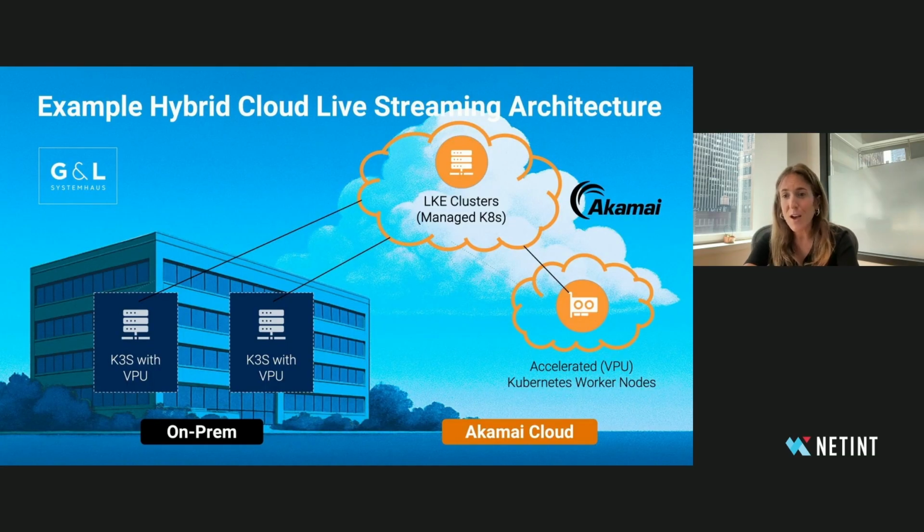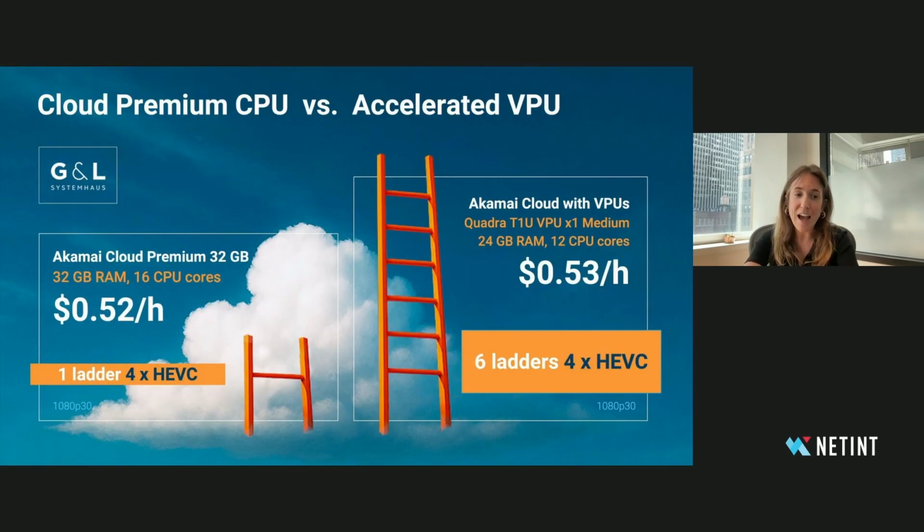Speaking of Europe, I would love to talk a little bit about this great example from one of our partners in Europe, G&L System House. They were one of those customers who was using VPUs on-prem, and they're now utilizing them on the Akamai Connected Cloud for a hybrid VPU-based transcoding workflow. That has been a real win for them and has done a lot to bring down their cloud-based transcoding cost. Previously, using a CPU-backed 32 gig premium Linode instance, they could achieve 1 encoding ladder with 4 HEVC streams. Using our 1 card medium plan, they reached 6 encoding ladders, each with 4 HEVC streams.